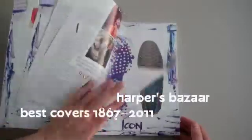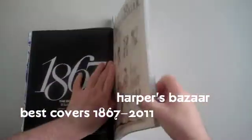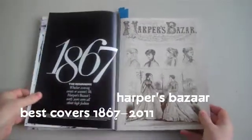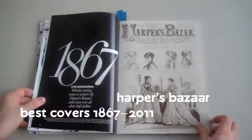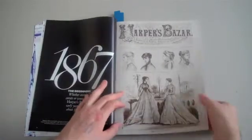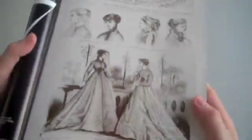It's Bazaar's best covers since forever. It's actually really hard to get hold of. I had to go on eBay and order it from an American website. It's not really widely distributed. I'm not sure what the distribution was with this special edition. What we're looking at now too is the first ever cover of Harper's Bazaar, before they had 3 A's in the title.